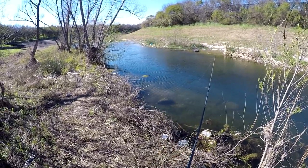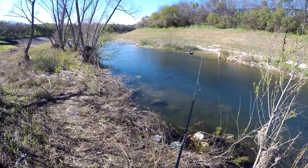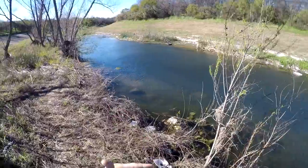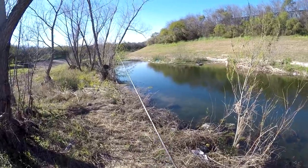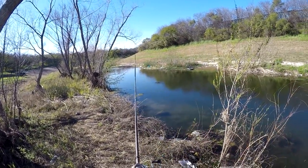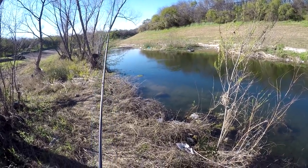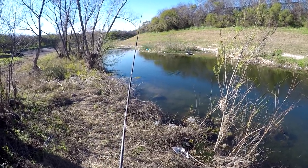See, sometimes you gotta work these suckers, man. It is not as easy as people think. You gotta work them and work them and work them. Wanted to get up and down quick. He's sitting right there, chasing stuff off a lot. So he shouldn't be too awfully difficult to catch, but let's see.